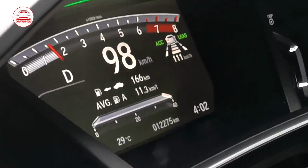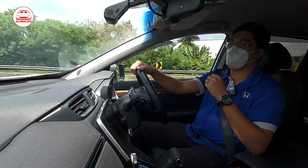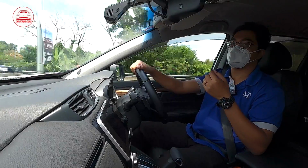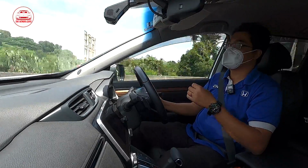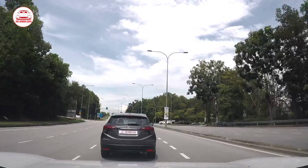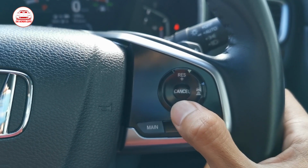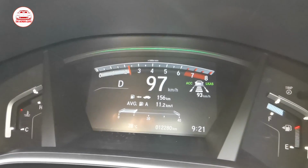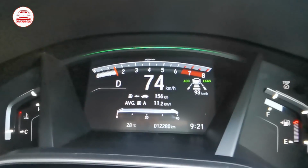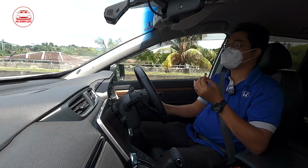Adaptive cruise control is actually to help you relax a bit on a long journey on the highway, as you don't need to keep your foot on the accelerator pedal or the brake pedal. Yes, you can also use it on the federal road, but we at the Honda Guys find it more suitable to use on a highway because it is much safer to do so. First, set your desired speed, let's say 100 km per hour, and the system will automatically accelerate and maintain 100 km per hour if the road is empty. And if there is a car in front of you, the system will decelerate and maintain the speed with the car ahead.